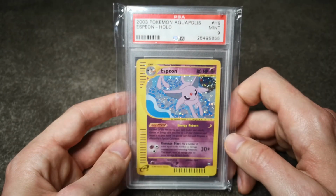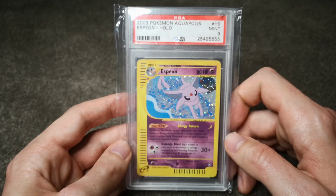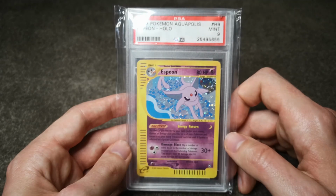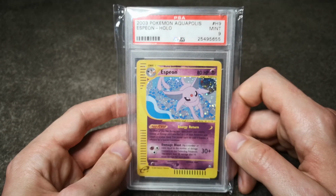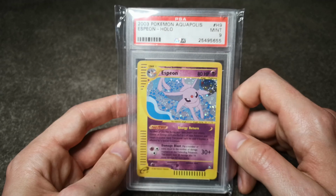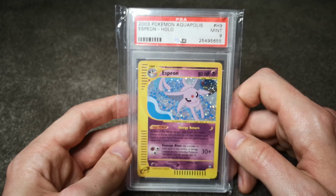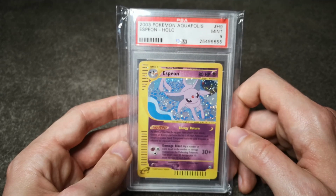I think it's only going to go up in value as well. It's one of the more popular cards in the Aquapolis set. Again, the 10 goes for hundreds, so that's not a reasonable option right now, but this was a really great deal. So if I did ever want to sell this on, then I would definitely make a profit on it anyway.